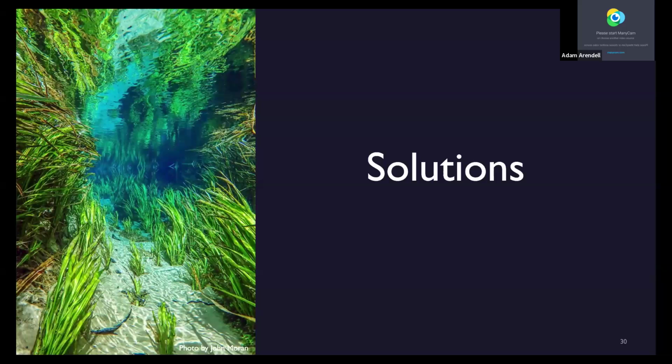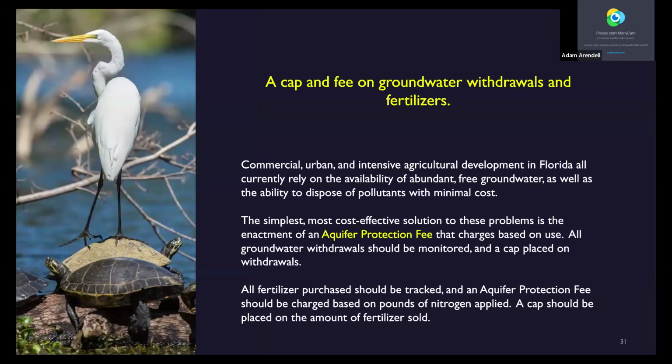So, solutions. Let's talk about solutions. So, just sort of big picture overview of a solution that the Florida Springs Institute has put out for probably 14 years now is a cap and a fee on both groundwater withdrawals and on fertilizers. So at some point, we would like the water management districts to say, we will not issue another permit because we're already taking too much.